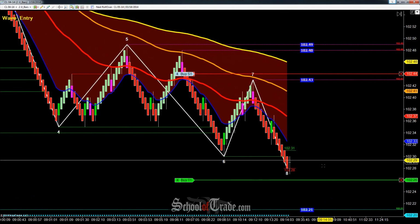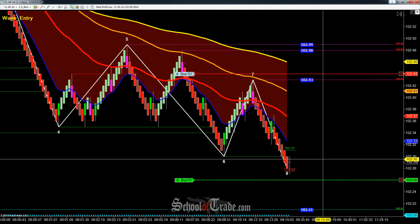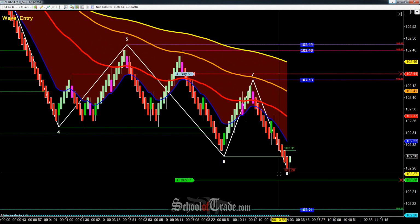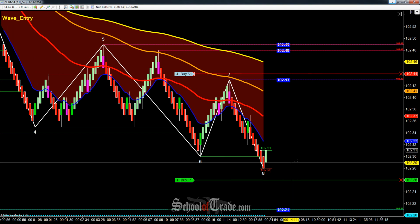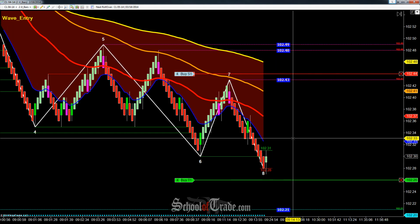All right, we're back. We're coming into our target down here at 102.26. Came down to 102.27, came pretty close, only 1 tick away. Now, because we've moved that 10 ticks in our favor, I've got my stop moved to break even at 102.44. So essentially, all of our risk is now off of the table. So now really it's just a matter of time waiting for either our stop to get filled at break even, or we get our target filled at 102.26.